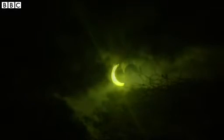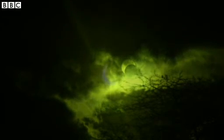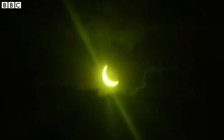Total solar eclipses only happen once every 1.5 years, but it's even more unusual to see an eclipse from exactly the same spot on Earth more than once. That only happens every 300 or 400 years.